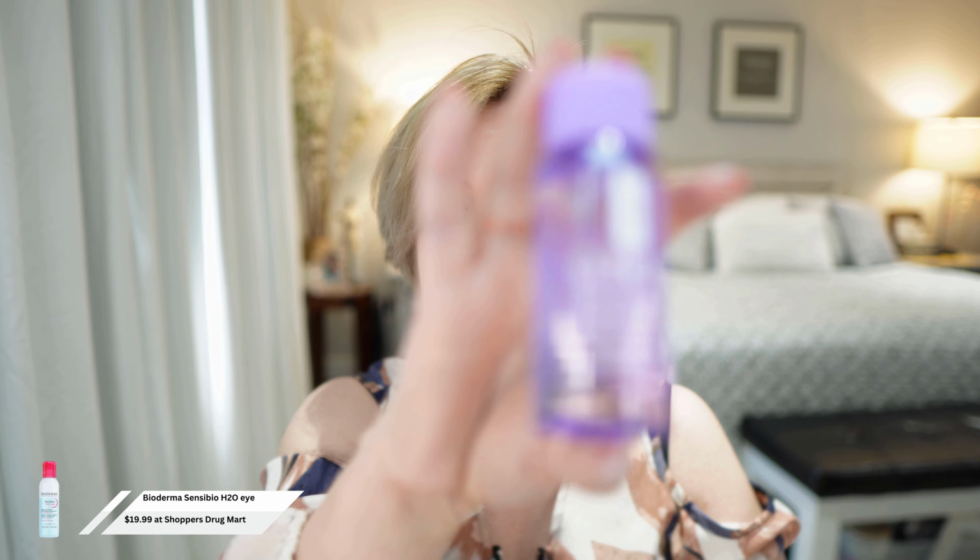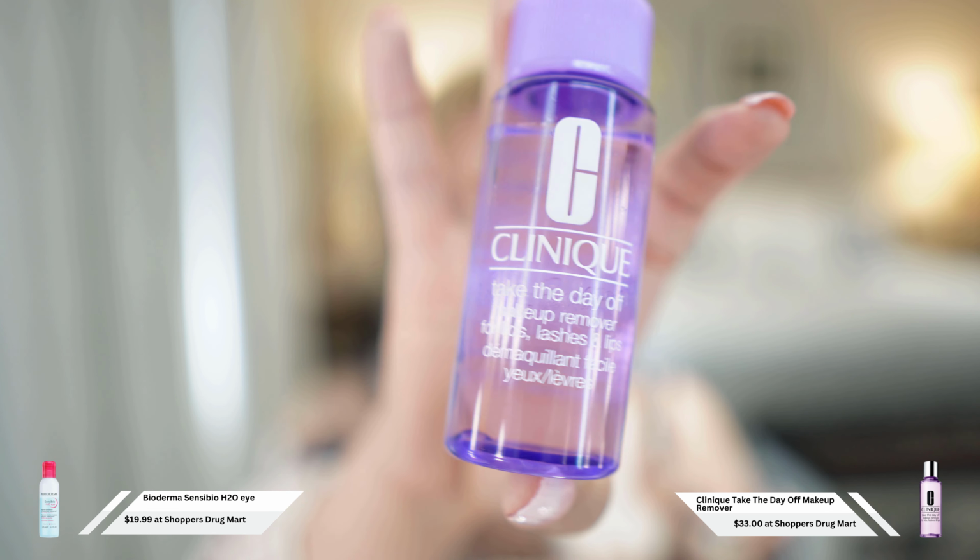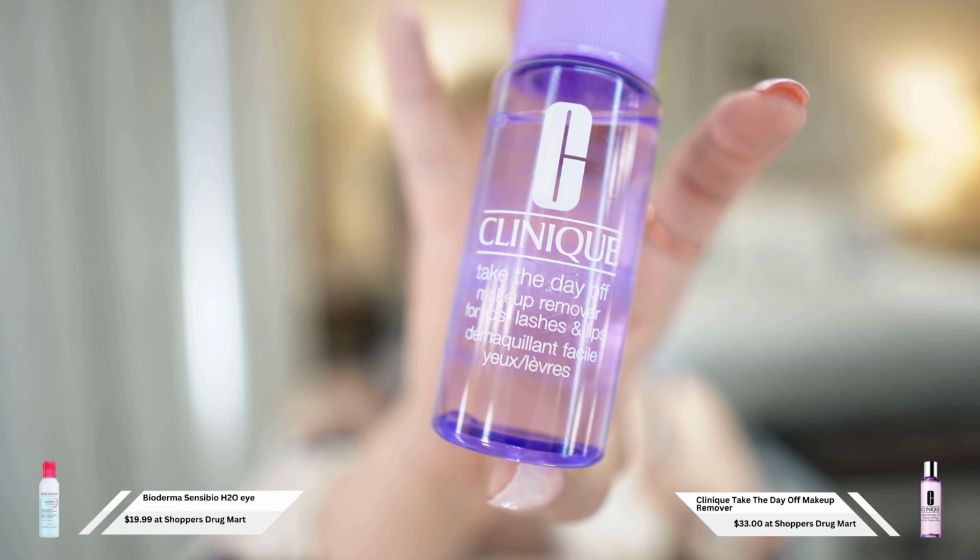Well, everyone knows I love getting samples from Shoppers Drug Mart, and one day I was shopping there, and I think if you spent like $65, you got a little Clinique bag with all these goodies in it, and this was in there. This is the Clinique Take the Day Off Makeup Remover for lids, lashes, and lips. And I'm telling you, do I ever see the difference? And I'm shaking it, and it's getting all over my hands here.